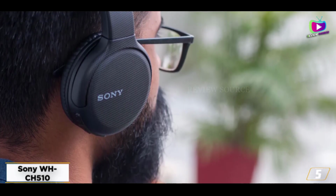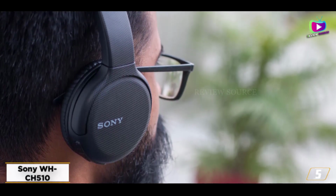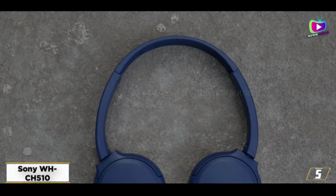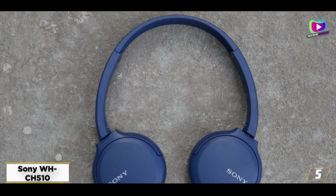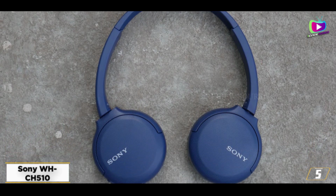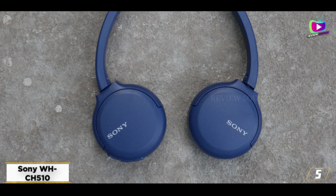During our testing, we found the Bluetooth connection of these headphones to be rock solid, and while they're not the toughest feeling headphones we've ever tried, they were light, comfortable, and enormously agreeable for all-day wear. So if you're looking for a good all-rounder without paying a lot of money, we'd highly recommend these Sonys.